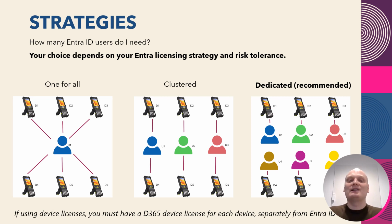Another way is to review the strategy in the middle, so-called clustered. This one is slightly better compared with the one for all. We can imagine we have an Entra user per 10 devices, and let's call them the blue devices. The same for the green and for the red. If we need to block one, we just block a relatively small number of devices. It's slightly better than the one for all approach, but still we recommend going with dedicated.